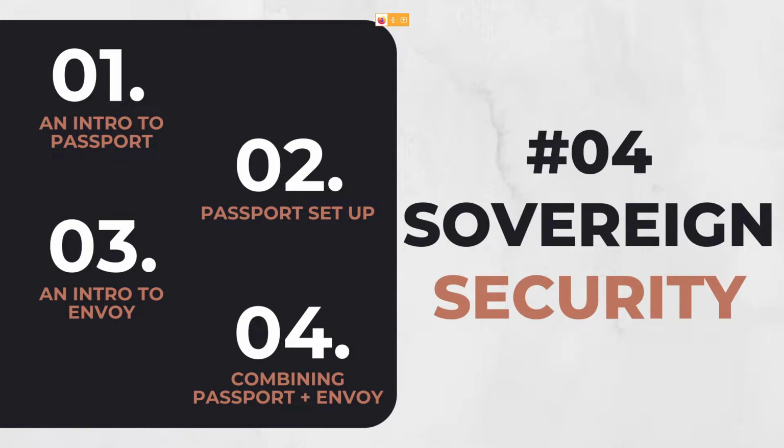So there's 4 basic topics that we're going to cover off today. We're going to give you an intro into Passport. We're going to tell you exactly what Passport is and why we think Passport is great. And we're also going to do exactly the same for Envoy, our mobile companion app. Then we're going to take you through all of the steps required to setting up Passport, our flagship hardware wallet. And then finally, we're going to show you how you can combine the two to leverage a really powerful but simple self-custody solution for your Bitcoin.